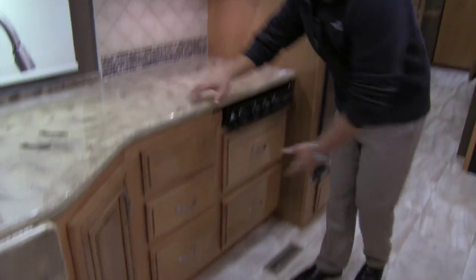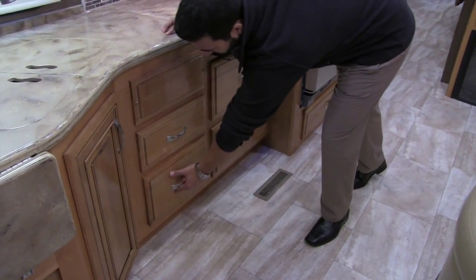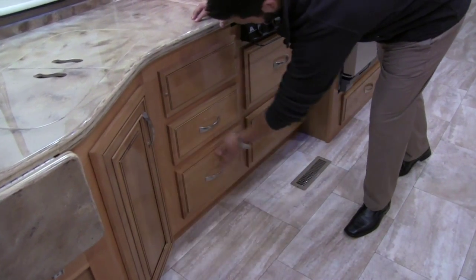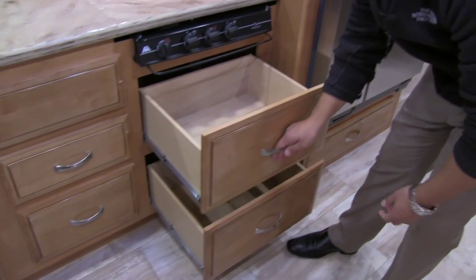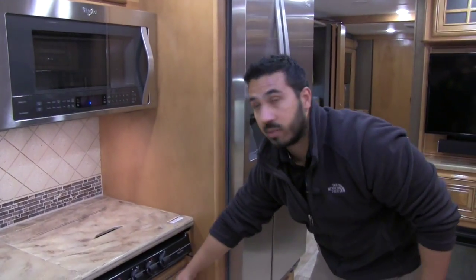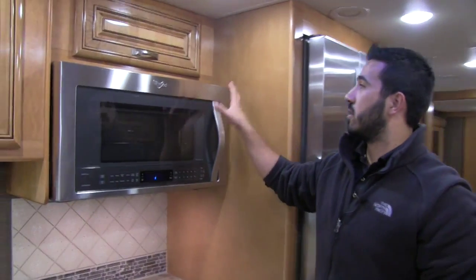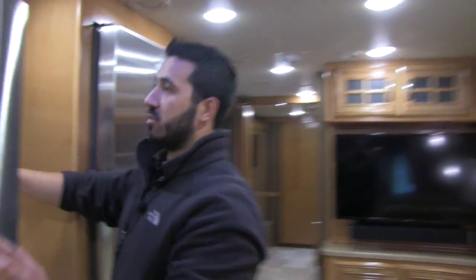Also, if we start to take a look underneath here, you're going to have full extension drawers, ball bearing glides, nice drawers there. You'll have 2 larger drawers right here, so that way you're able to fit in some pots and pans. Now there's not going to be an oven here because up top is going to be our very large stainless steel Whirlpool convection microwave.